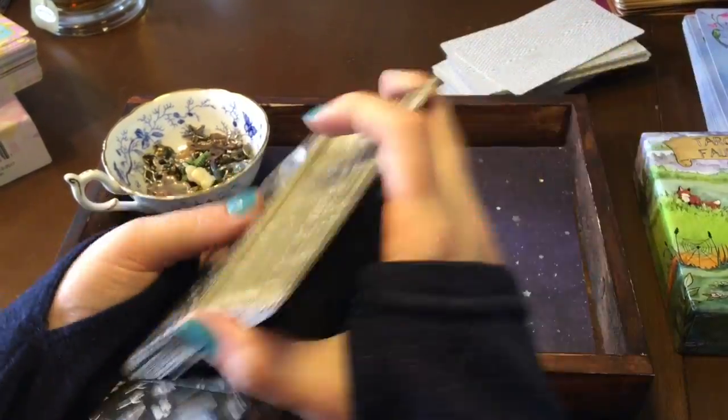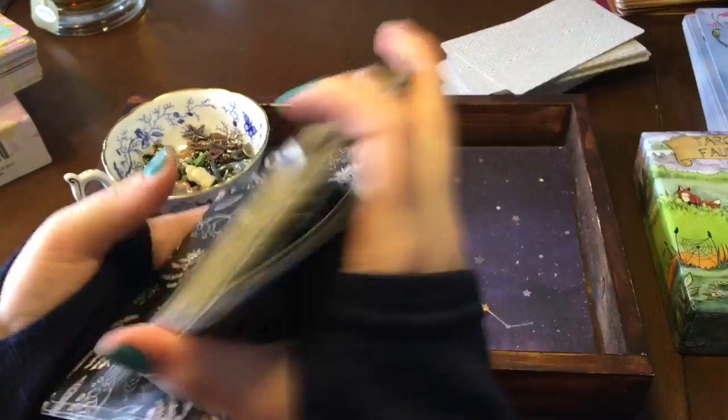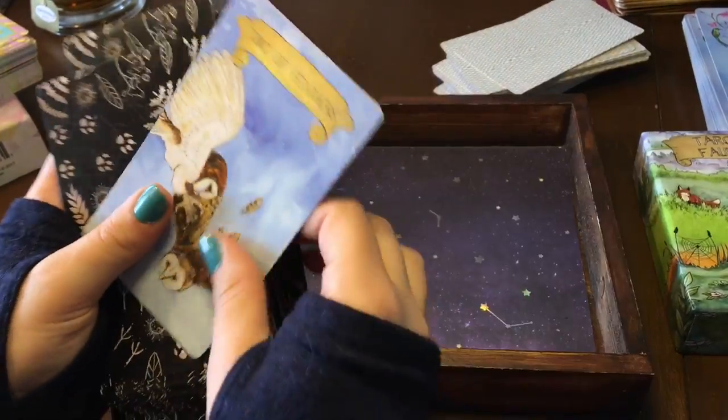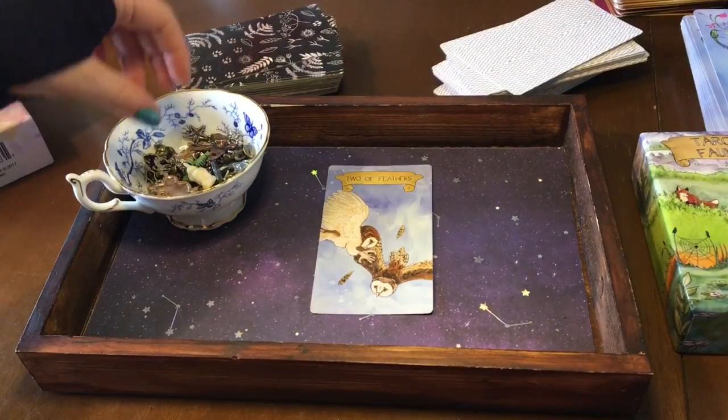So let's see what your message for today is. Let's pull one card to see. Ooh, that was too many. Let's take this one here. 2 of feathers, so the 2 of swords. So let's pull some charms for some clarifying.